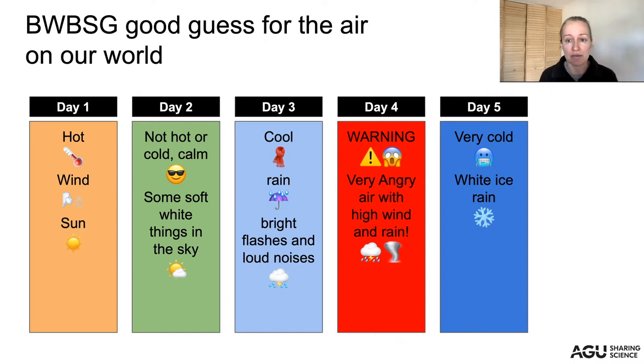Will it be hot or cold, sunny, or will there be white, soft things in the sky? Or will the air be very angry and windy? But did you know that it's not only the air on our world that changes every day? The space around our world also changes every day. And the U.S. Big Water and Big Sky Group also makes these kinds of good guesses about what the space around our world will be like tomorrow and for a few tomorrows after that.